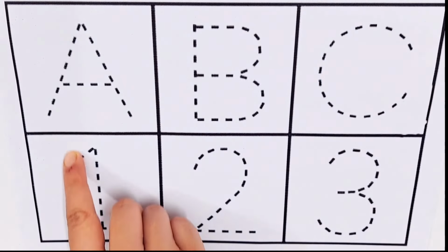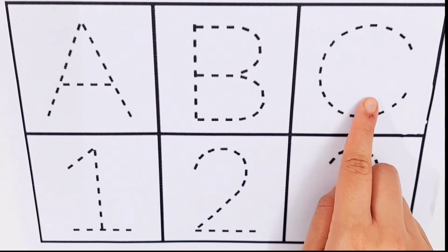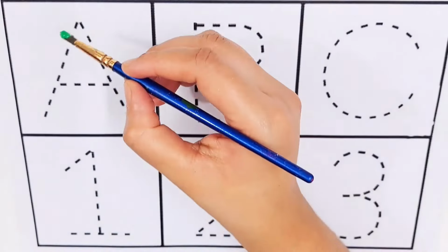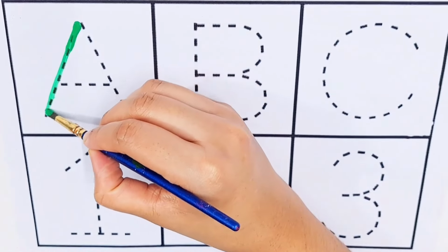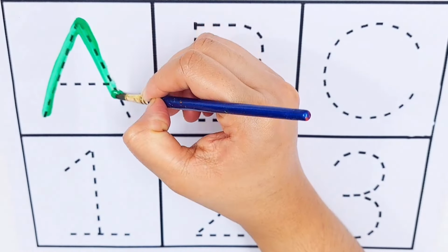Today we are trying to learn some alphabets and numbers. A, B, C. 1, 2, 3. A. A for avocado. A for eggs.